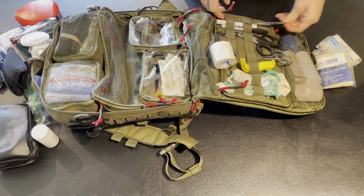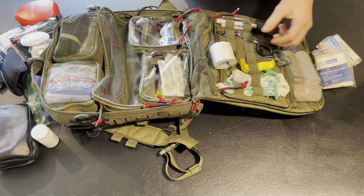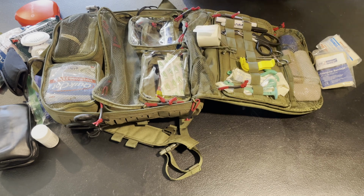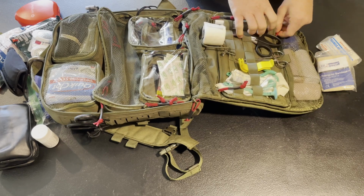And then I got just some small tweezers. Always nice to have little tweezers. Tape, a big roll of tape ready to go here. Yeah, that's what I carry on that panel right there. And again, that panel can come off.